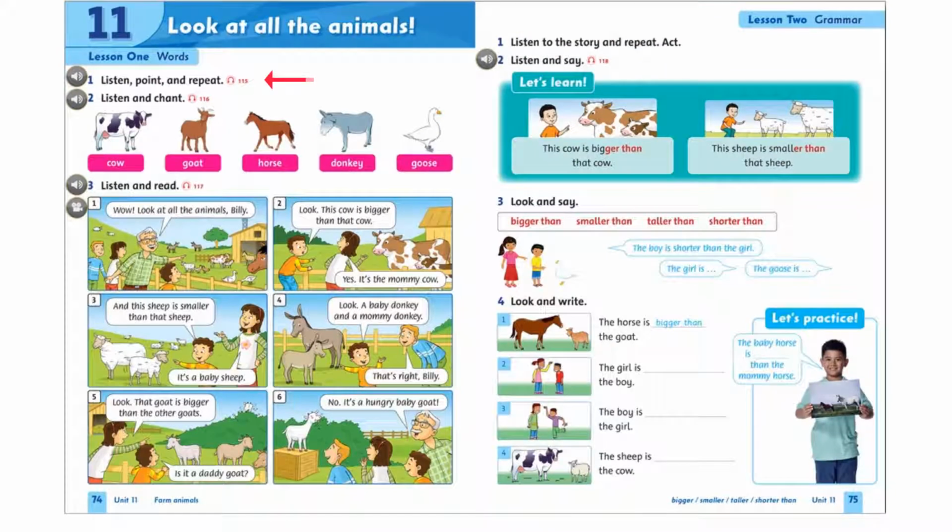Listening 115. Listen and point. Cow. Goat. Horse. Donkey. Goose. Horse. Goose. Cow. Goat. Donkey.